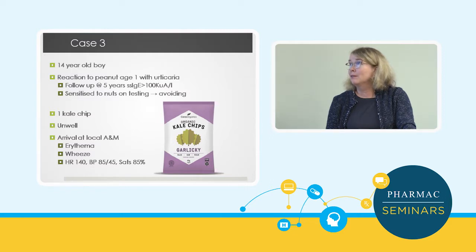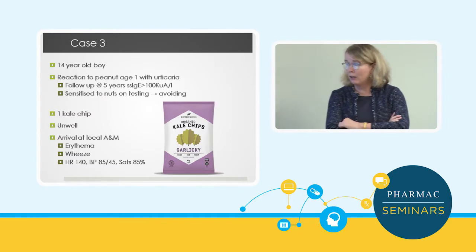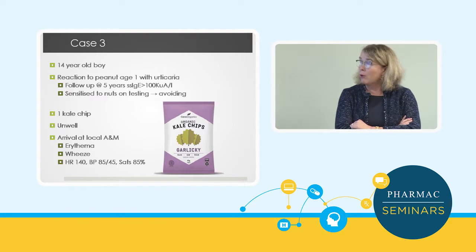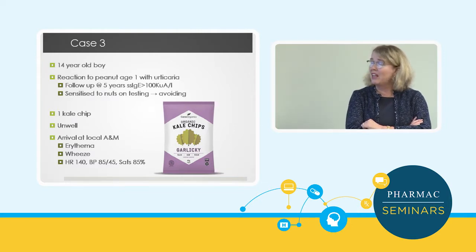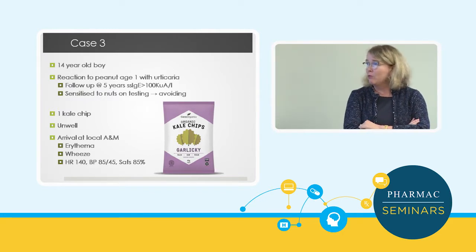Fourteen-year-old boy, peanut allergic reaction with urticaria at age one. I had seen him at five and he had a peanut-specific IgE of over 100, so I was pretty sure he hadn't grown out of it. He'd had some positive nuts on testing and was avoiding, and then kind of stopped coming back to follow up, which was fair enough because he knew he was allergic. He ate one kale chip, that was the packet, and felt quite unwell, and they went off to the doctor. And by the time he got there, he was red, wheezy, hypotensive, and desaturated.